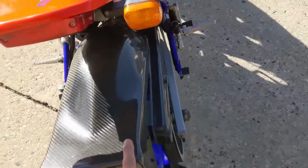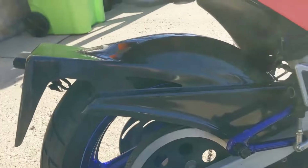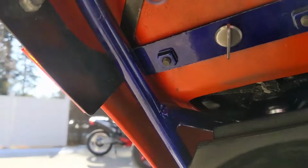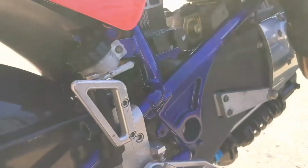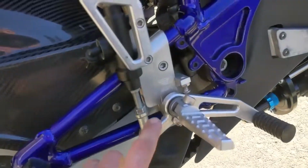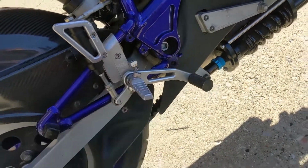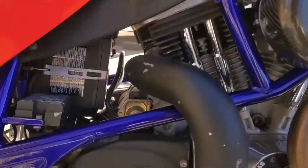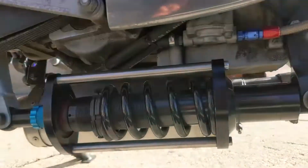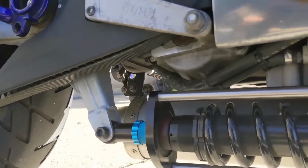This fender here, or whatever you want to call it, mud guard, is stock. That's carbon fiber stock from the factory, which is pretty cool. Got your oil tank here, and you can just see underneath here, this is all really clean too. Frame's really nice, it's not rusty or anything. Stock gearing. Here you can see the Buell logo on the rear set foot pegs. And then you can see the upgraded, replaced shock. I believe this is from Europe. I don't remember the name of the company, but I think the shock alone is like $500.